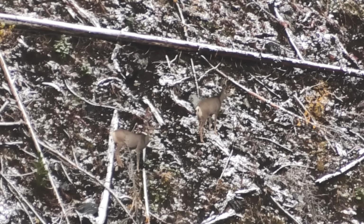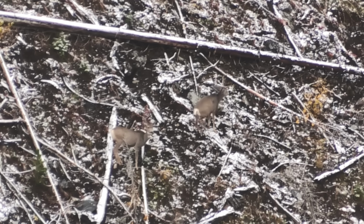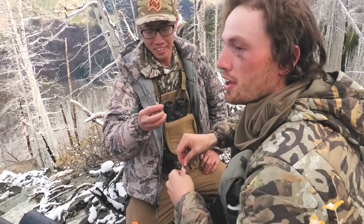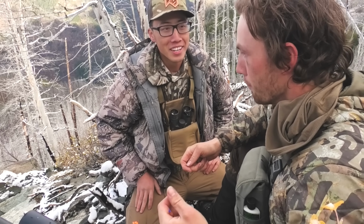You should have seen your shot, dude. It was so money. Thank you, Lord. God wanted us to earn every single step. Dude, that is a freaking Boone and Crockett forky.